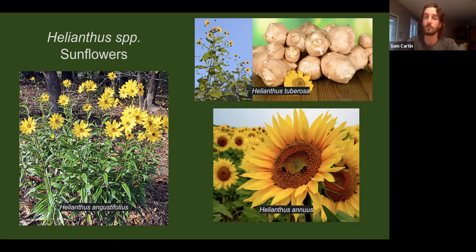The top right, Helianthus tuberosus, another great perennial. This is sunchoke. As you can see, they have the tubers that grow in the soil that are loaded with carbohydrates and nutrients for humans. So that would be a yield that you'd be getting out of it. And it's also a great beneficial pollinator attractor. Sunflowers also have extra floral nectaries at the back of their flower. So they're great for that.